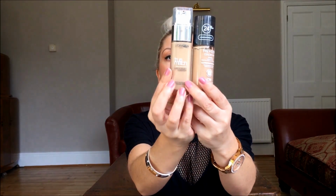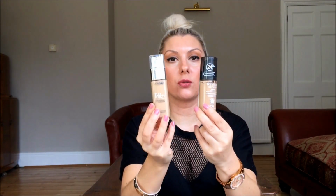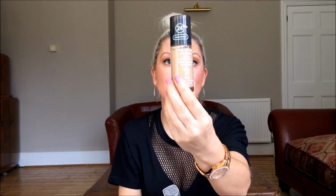Now I've got two drugstore foundations. I've got L'Oreal True Match and Revlon Color Stay. These are by far the best drugstore foundations ever. The L'Oreal True Match is very similar and is a very good dupe to Giorgio Armani Luminous Silk. And the Revlon Color Stay is a very good dupe for Double Wear. And it's got a pump, which I know a lot of people prefer.